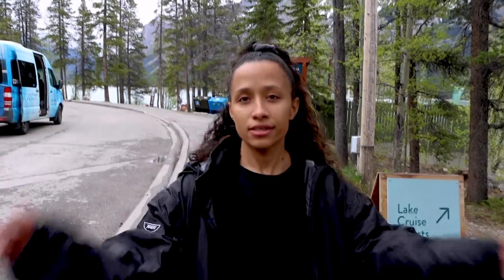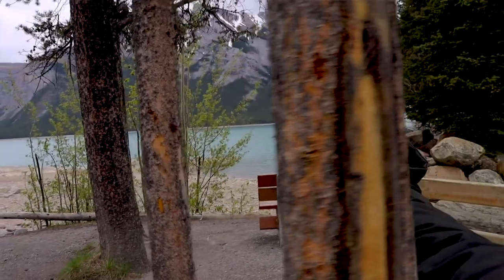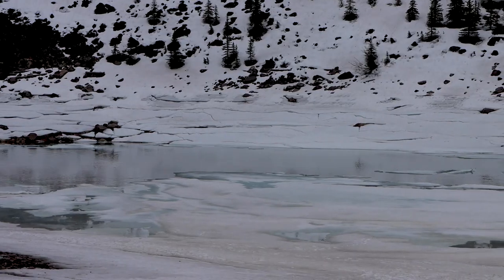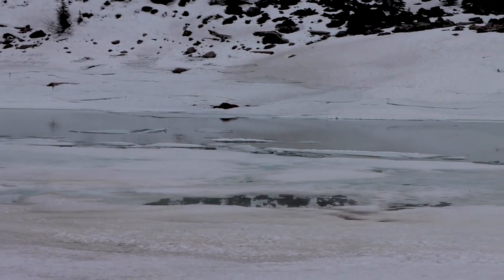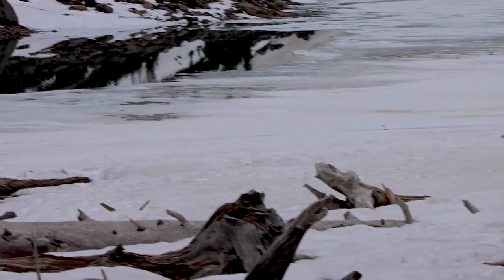Just wanted to let you guys know that there are a lot of hiking trails here, so you can check that on All Trails if you wanted to do some hiking here. This lake was not meant to be a part of our list today because it was closed because of avalanches and all that good stuff. So we just found out that it's open, but it's still frozen.